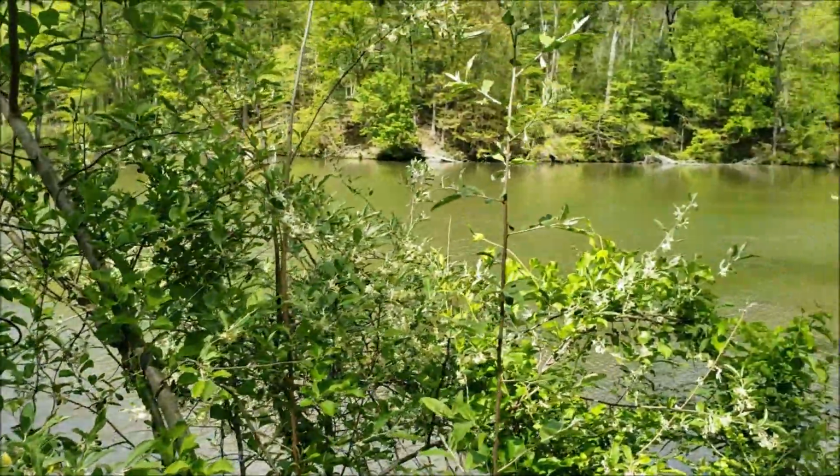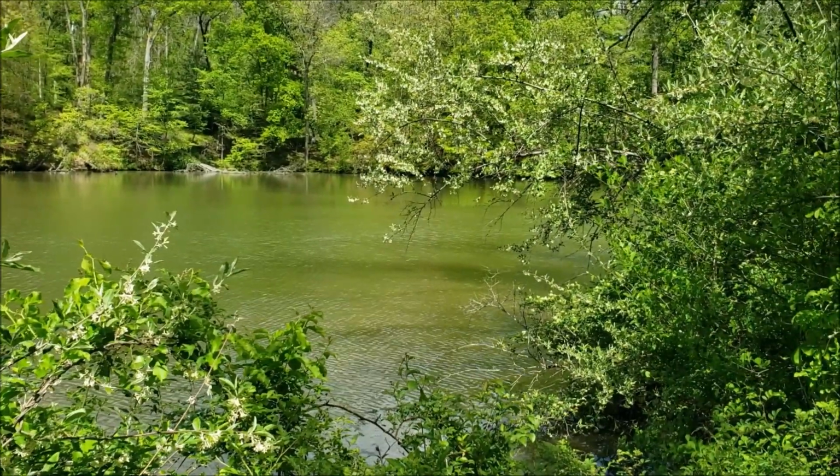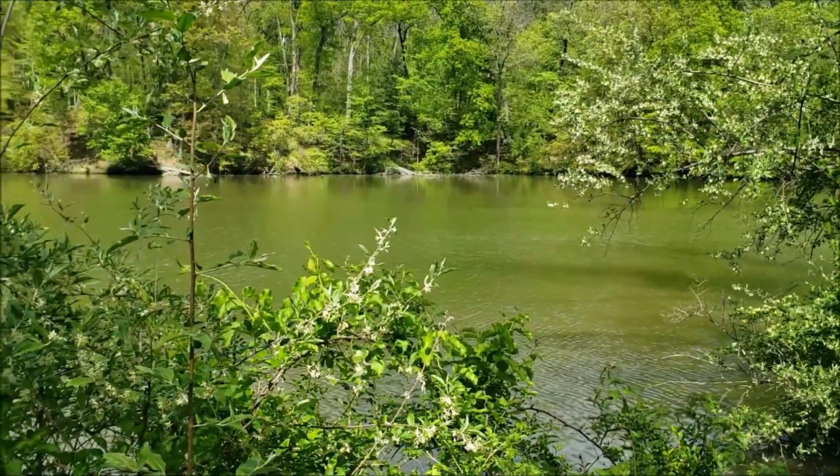I'm going to stop and have a little bit of a look out over the water once we get to a little bit more of a clearing. But we are to a scenic turnaround point here very soon. So sit tight and I'll see you down around the bend.